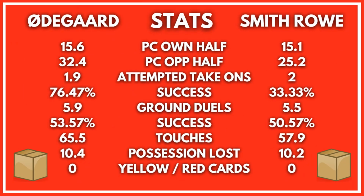Into the final set of stats for you guys to digest, and there's some very impressive numbers here. Not across the board, but certain ones that we will pick out. But starting from the top, passes completed in our own half, very similar with just over 15 apiece for both. However, in the opposition's half, we've got just over 32 passes completed for Odegaard compared to Smith Rowe's 25. And then attempted take-ons, very, very similar at 1.9 for Odegaard, 2 for Smith Rowe.